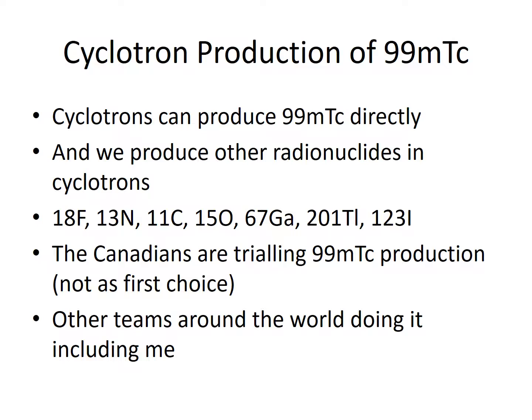Gallium-67, thallium-201 and iodine-123 are all cyclotron produced and used for imaging in nuclear medicine, but we don't do that in Australia. We don't actually have any cyclotrons in Australia that are sufficiently big to accelerate the particles to be able to produce those. So those 3 isotopes are imported from overseas, where they're produced in cyclotrons in other countries, in Europe and Canada.